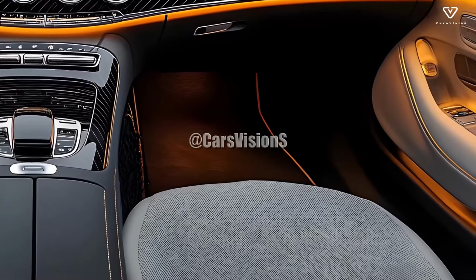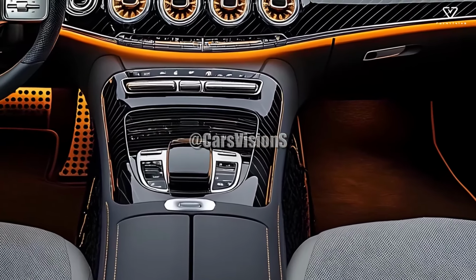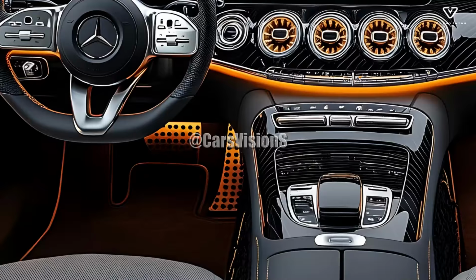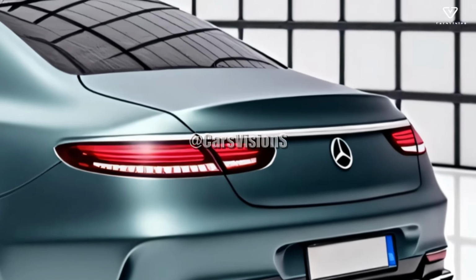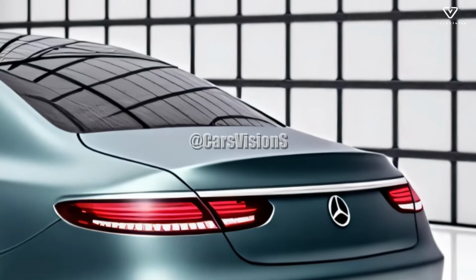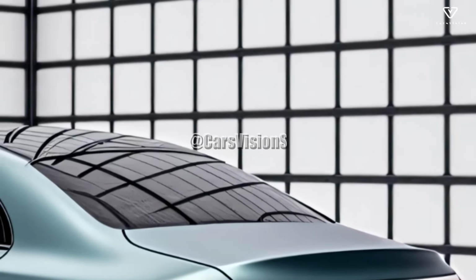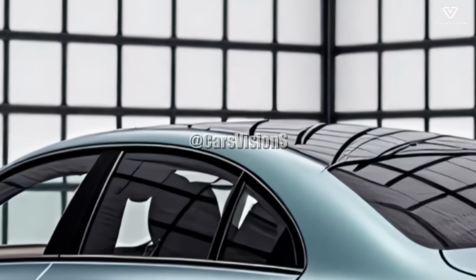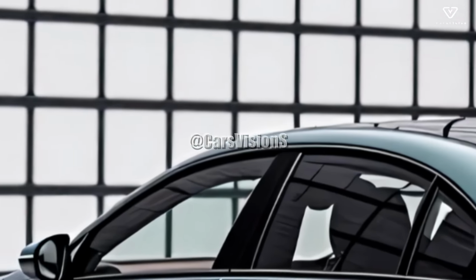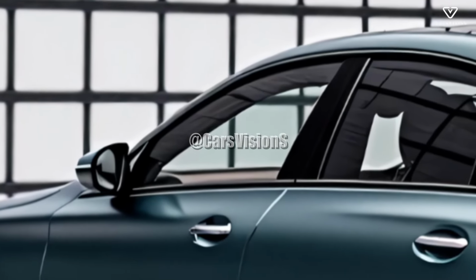Modern adaptive lighting systems constantly react to road conditions and nearby traffic. LED headlights have undergone a facelift with a more angular, technological appearance. Similarly, the rear taillights have undergone a transformation, taking on a more streamlined design that combines elements of modernity with the imposing stature for which the S-Class is noted. The 2026 S-Class's undercarriage is equally remarkable.